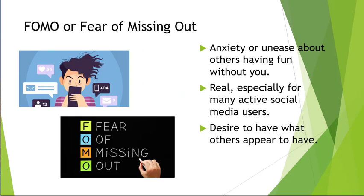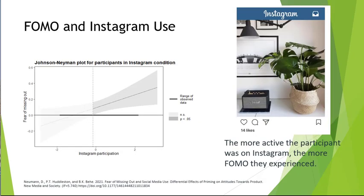It really points back to the fear of missing out, or FOMO, which is the anxiety or unease about others having fun without you. Particularly for social media users, it is a desire to have what others appear to have.